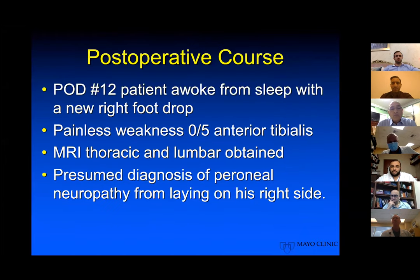So of note, the first complication that occurred was during this first hospitalization. So this guy essentially was in the hospital for 2 weeks. On postoperative day 12, he awoke with 0 out of 5 anterior tibialis function on one side. No pain, just weakness. So we did order an MRI thoracic and lumbar spine. And eventually we ruled out any compressive causes for this, but the guy slept so hard on that one side that he actually had a peroneal neuropathy. It slowly recovered, but essentially a very, very dense weakness of his anterior tib that slowly came back.